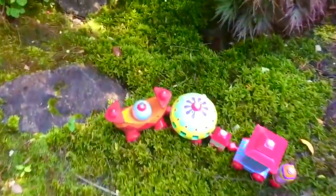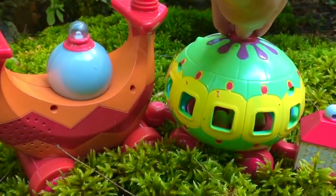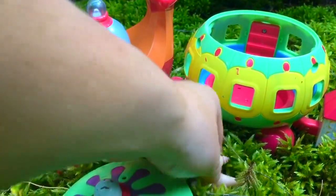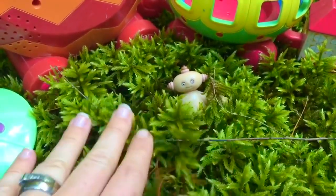Okay, Makka Pakka, come have a look. It's a beautiful carpet of moss. It'll be very soft on your feet. Makka Pakka. It is like a blanket.